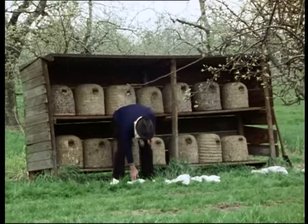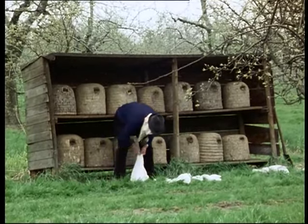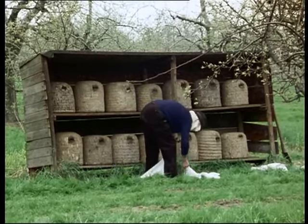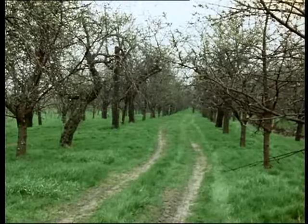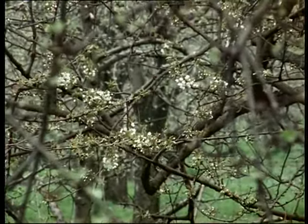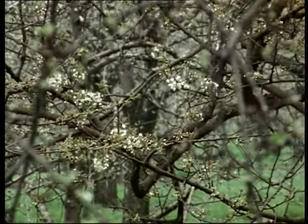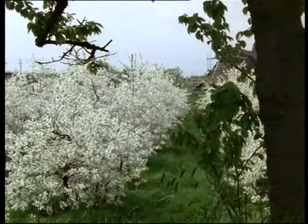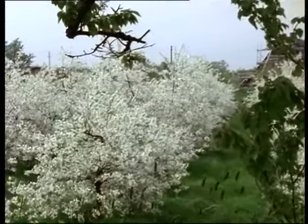The covering cloths are removed and will not be needed again until the skeps are taken back home. There's an agreement between beekeepers and fruit growers that the stocks migrate to the Alte Land in time for the first flowering, which is the sweet cherry blossom. A fortnight later, the sour cherries are in full bloom.